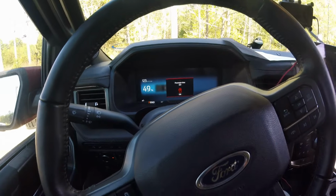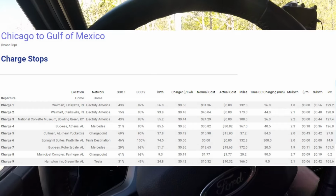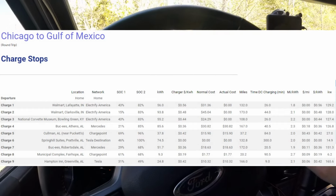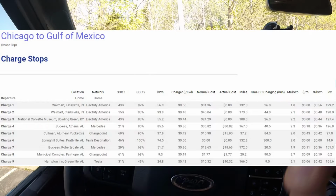All right, we were here maybe 10 minutes. We're at 49% state of charge. Just a quick stop, and we're gonna press on to the next station, which has the Panera, which we want. So keep you posted for the next time.